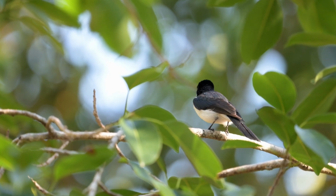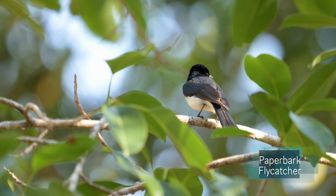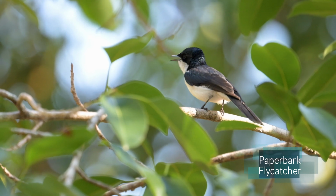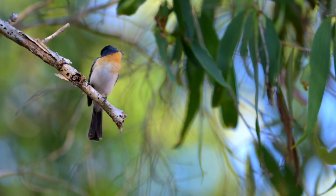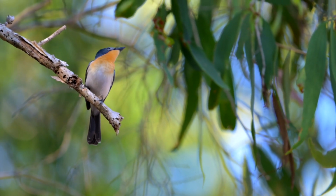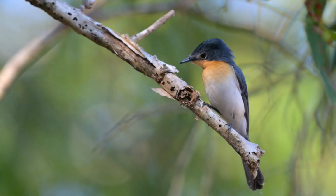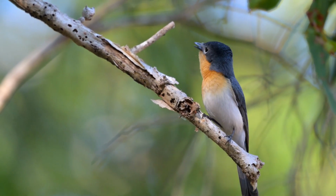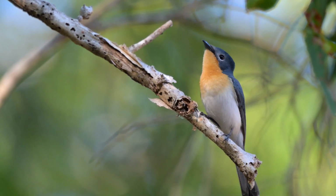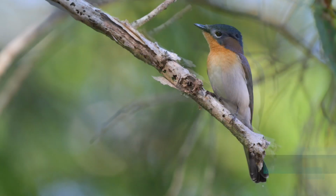As well as another look at the Paperbark Flycatcher, we get to see another Northern Australia specialist, the broad-billed flycatcher. They look similar to a leaden flycatcher, except from the underside you can see they have a broader bill. And they have slightly lighter feathers on their face.